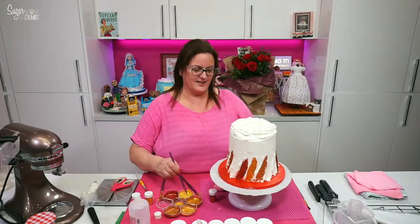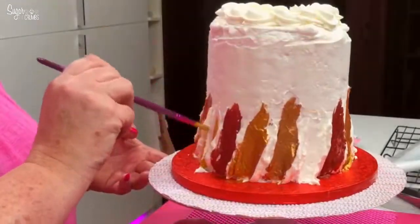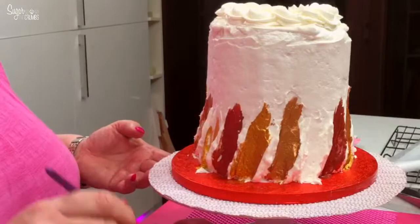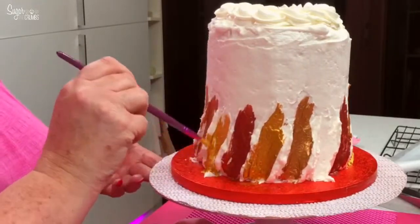I am throwing this together though. I don't know what it's looking like at the moment. What's it look like from a distance? Like that. There. I might have to paint it up a bit more.